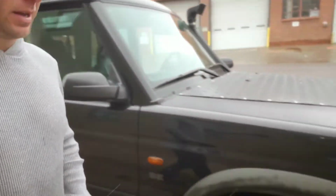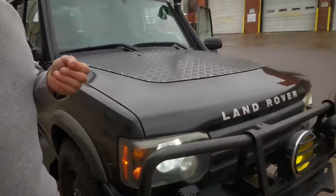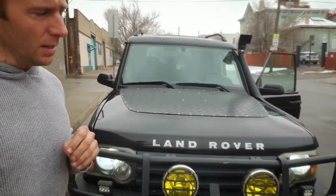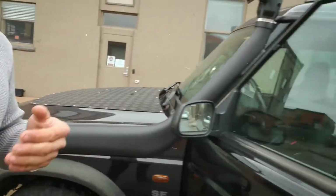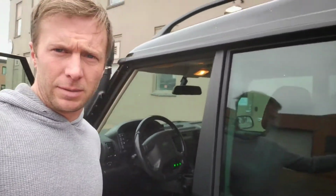I love these. I mean, this thing's been absolutely fantastic. I've driven the piss out of this thing, and truly it's been great. I think if you're looking at buying one of these, address those weaknesses: oil pump, head gaskets, and you address those, and it'll run forever. They're really tough. Parts are actually very affordable for these, and well, I'll stop yapping and let's go take this thing for a drive.